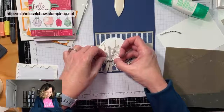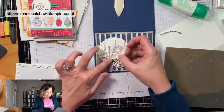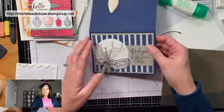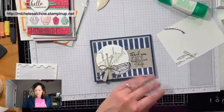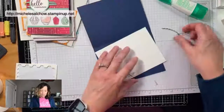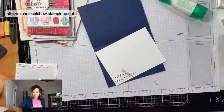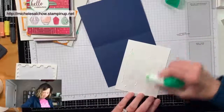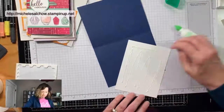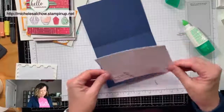Oops, don't want that quite that high. There. Yeah, the silicone mat is very nice for saving spaces, stickiness. And I'll put this down in the center.